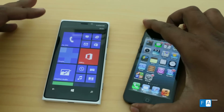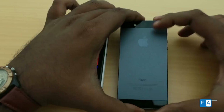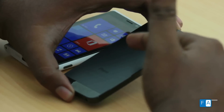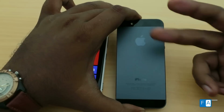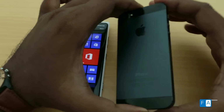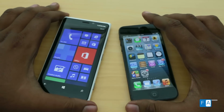So like I said earlier, the lack of a glass backing and the presence of an aluminum backing on the back of the iPhone 5 is actually adequate for protection. A large cause of returns for the iPhone 4 and the iPhone 4S was the broken glass back. So that's completely eliminated with the iPhone 5's design. So that's about the design, build and ergonomics of these devices.